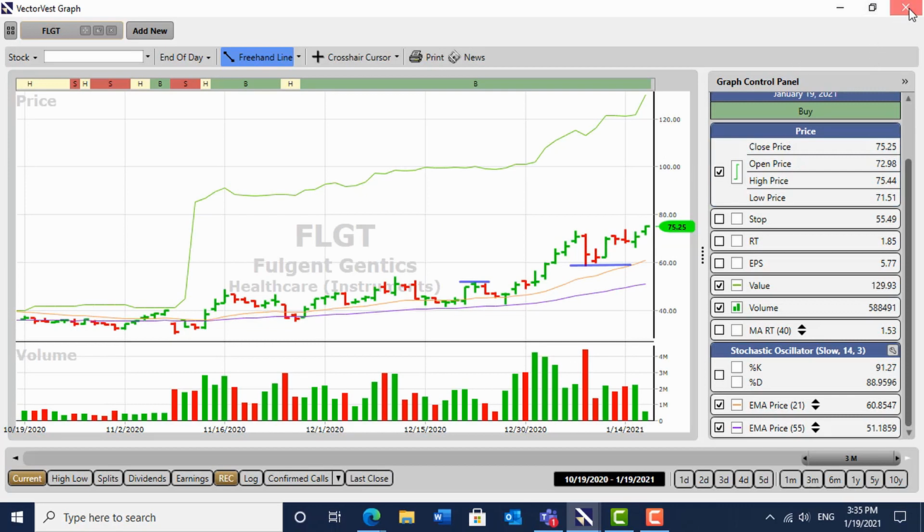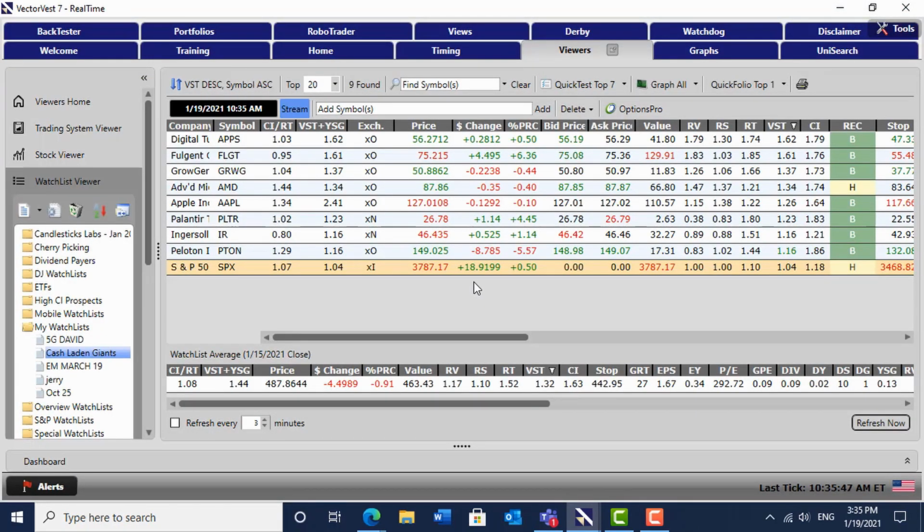So that's what I've been up to this morning. As I say, Peloton, I made some money on the first half of the position, and it's now pulling back down to the stop loss. Apple is still hanging around now.